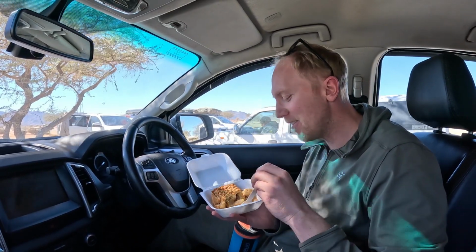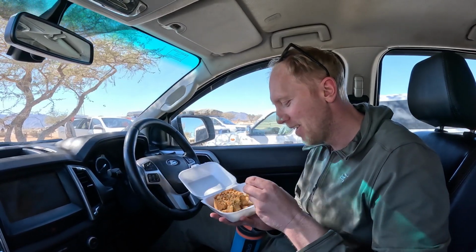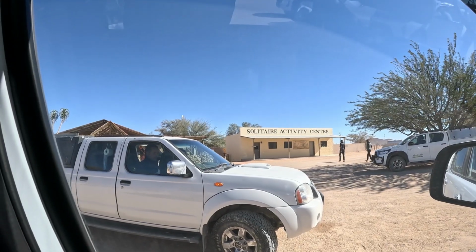So, I mean, it is good. Nice and warm, especially on a windy day like today. It's not bad. So, yeah, if you're driving by, worth a stop, but I would say probably don't need to go out of your way for it. As you can see, I don't know if you can see, it's very windy. So, yeah, small little stop.